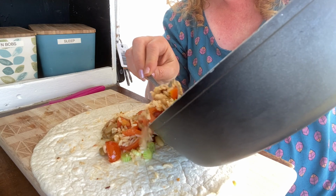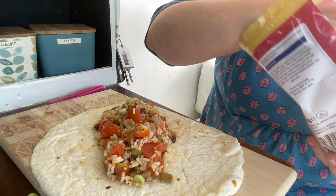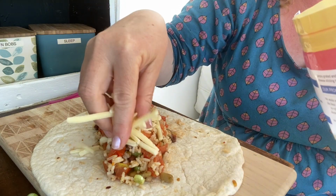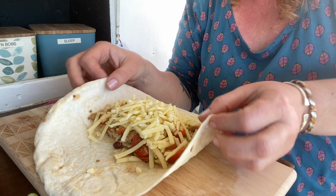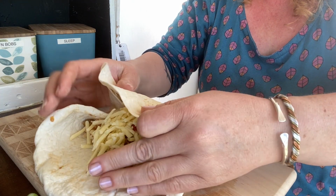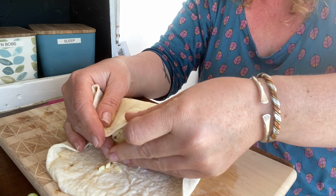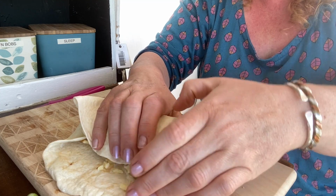I have got way too much food here for one wrap. Cheese! Oh my gosh, this is going to be good. Wow, I've got loads of cheese left. And then you want to fold over your edges. Fold, fold, fold, tuck, tuck, tuck. Oh my God, I've been too greedy and put too much food in here.